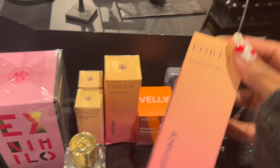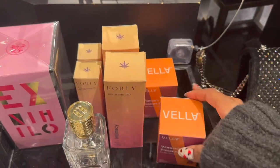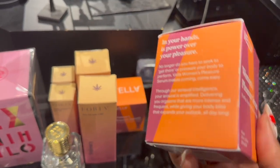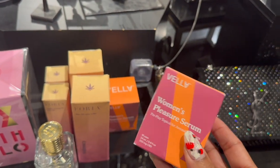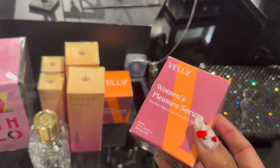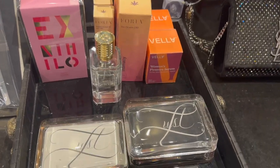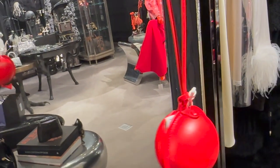Oh, little sex oil with CBD for your moment. This Foria stuff. Oh, this brand. I have this stuff, but I haven't tried it yet. The women go crazy over it. Really? Okay, I'm going to have to try it. I got it as a gift. Women go crazy. Look at this little, the way they bubble.